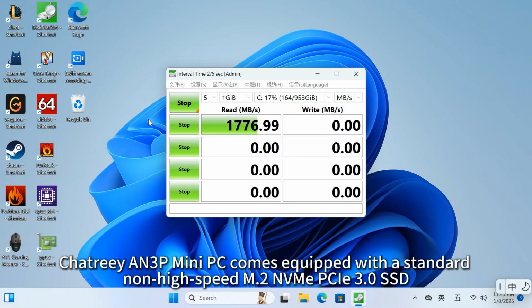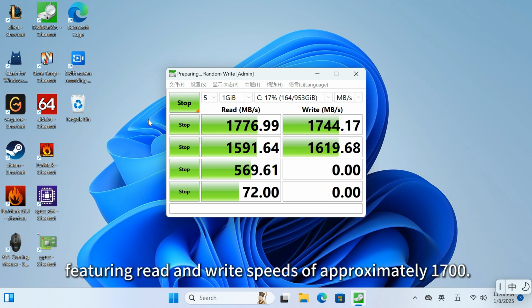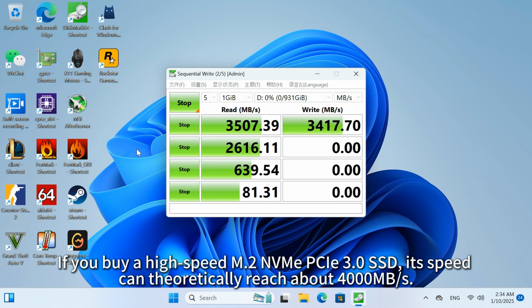The Chatreey AN3P Mini PC comes equipped with a standard non-high-speed M.2 NVMe PCIe 3.0 SSD, featuring read and write speeds of approximately 1700. If you buy a high-speed M.2 NVMe PCIe 3.0 SSD, its speed can theoretically reach about 4000 megabytes per second.